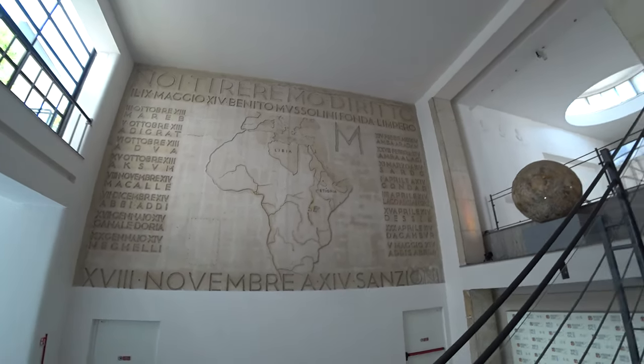How incredible is that? They chose to keep this with all the pain that it brings, with the shame that it brings. It's like a mark on their foreheads. This map, this legacy. And yet, unlike the Germans, the Italians choose to keep it here. To remember. Remember and never forget fascism.